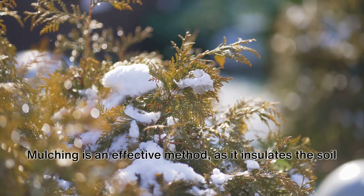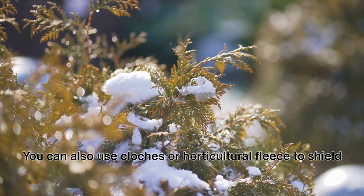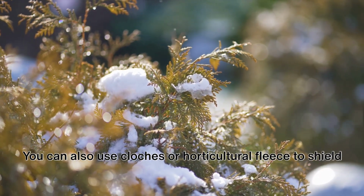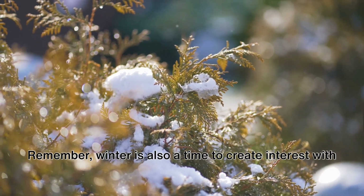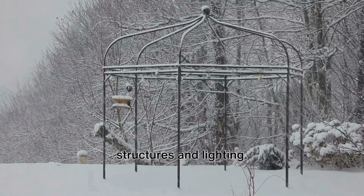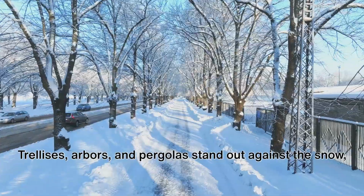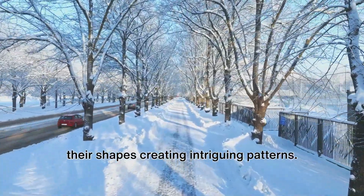Mulching is an effective method, as it insulates the soil and protects the roots. You can also use cloches or horticultural fleece to shield sensitive plants from the cold. Remember, winter is also a time to create interest with structures and lighting. Trellises, arbors, and pergolas stand out against the snow, their shapes creating intriguing patterns.